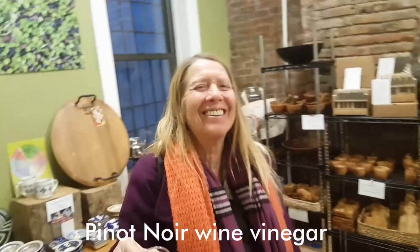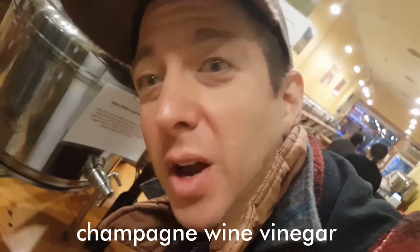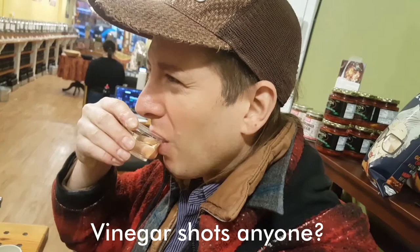All right, I'm gonna try this champagne wine vinegar from France. I kind of put too much in my sample cup though. All right, I'm gonna just down it. It smells like vinegar. I think I've kind of had enough. It's really good though. It's totally good.